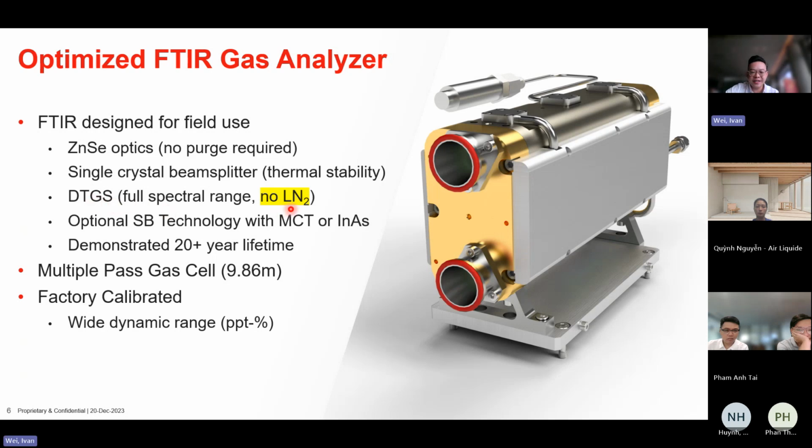It's a DTGS detector. It does not require liquid nitrogen. Everything is thermally stable or thermally heated. This gas cell can heat up from room temperature to 191 degrees Celsius, depending on the customer's desire.